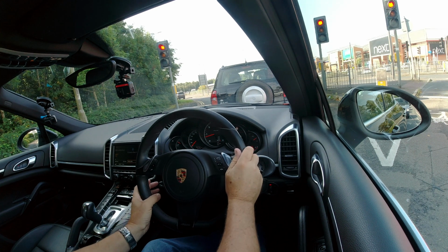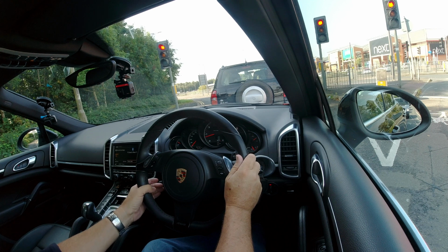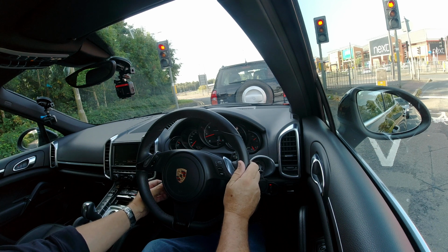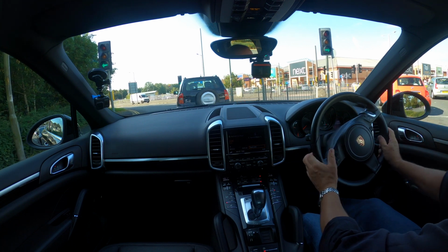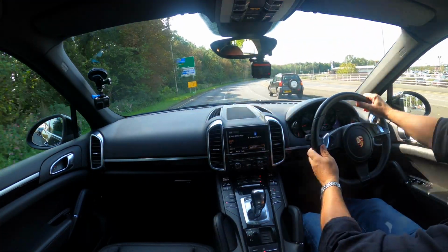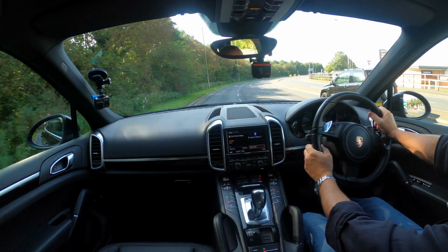Right, so the cruise, click on there, set like so. We just need to set the distance there, and we'll set the speed. It's turning off now, so we'll just get up to a decent speed if these lights change.